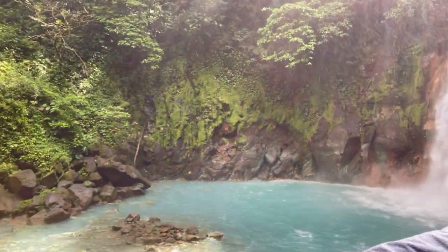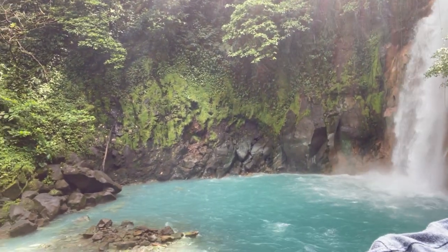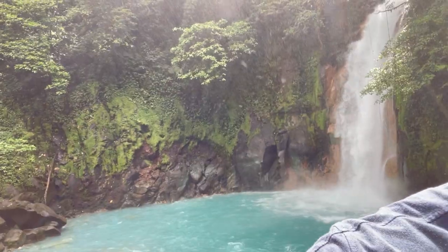So the water is so blue because all the water is from the volcano, and the ashes from the volcano are making it this aqua blue. What you see on the camera is what we're actually seeing in real life. There's no filter or edits behind any of it.